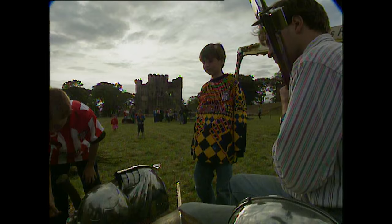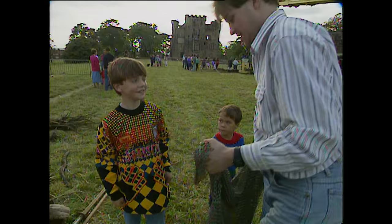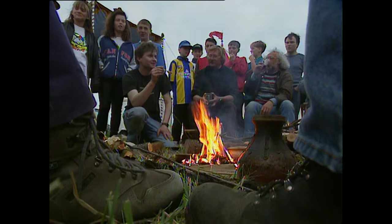And the White Company have arrived. We can find medieval buildings, but they can show us what the people who lived here got up to. The White Company are here to bring home some of the realities of medieval life.